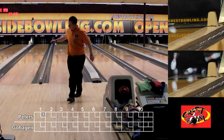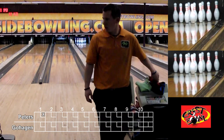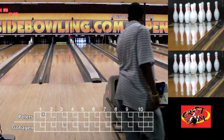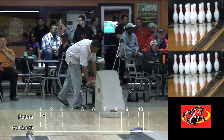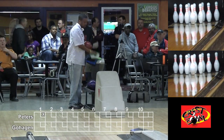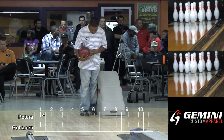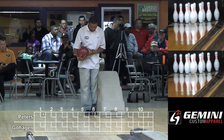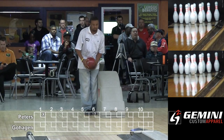And Peter starts it off with a strike. You know, I've been really impressed with this guy. Hadn't seen him throw a ball till this weekend, but the factory of talent Wichita State's produced over the years, it looks like we've got another fella that's going to hit the scene, guys. All right, we got George Gohagen III on the right lane.